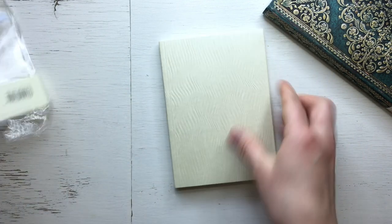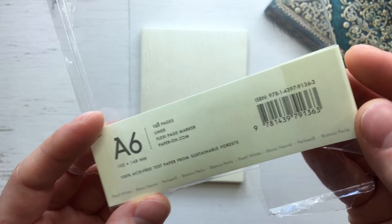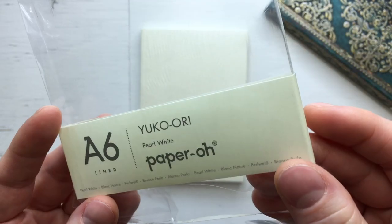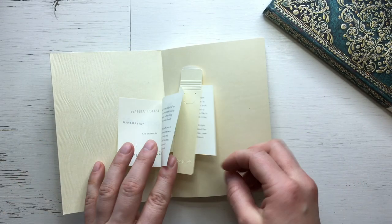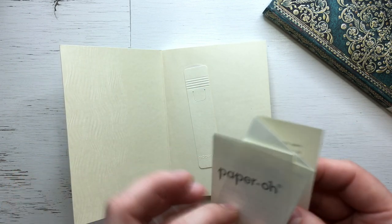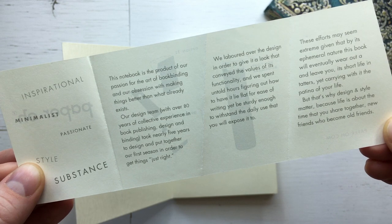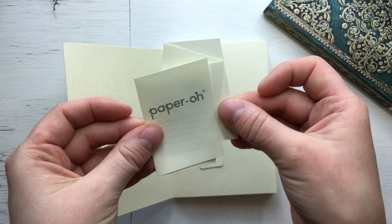So, oh, I got it open. This is A6. Acid-free paper, also lined. A flexi page marker. Let's see what that means. And this was the Yuko Ori design. Let's see. Ooh. Oh no. This is fun. If you want to read it, you can now pause. And I like this. This is fun.